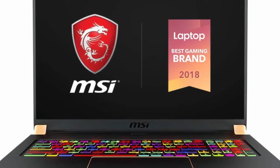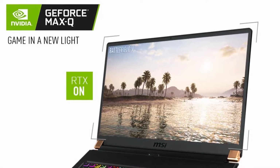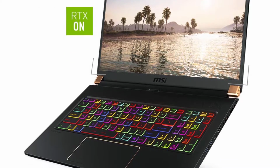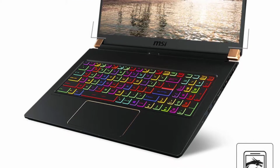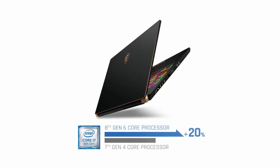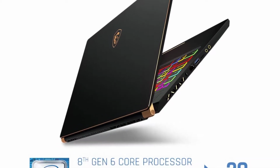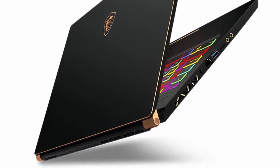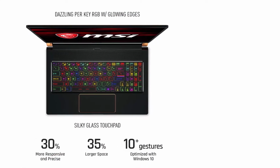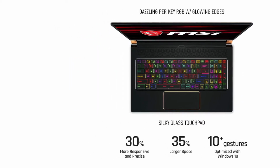Display: 17.3 inches, 144 Hz, 3 milliseconds, 5.2 mm 4-sided Razer thin bezel gaming laptop, FHD 1920 by 1080 IPS level graphics. NVIDIA GeForce RTX 2080 8G Max-Q GDDR6 with new ray tracing technology. Processor: Intel Core i7-8750H, 2.2 to 4.1 GHz. Memory: 32 GB (16G*2) DDR4 2666 MHz, 2 sockets, max memory 32 GB. Storage: 512 GB NVMe SSD. Cooling: 3 fans, up to 47 blades each, 7 copper heat pipes, 4 exhausts. Special features: silky glass touchpad, 10 plus gestures, 35% larger, Thunderbolt 3, 28% slimmer power adapter, MSI App Player.